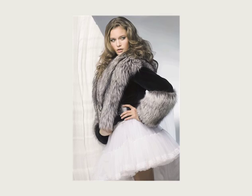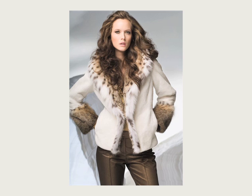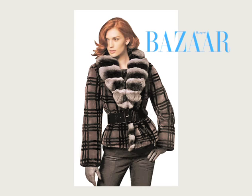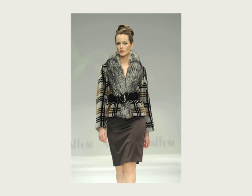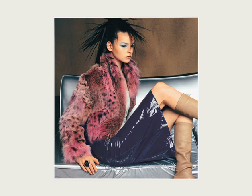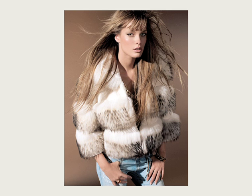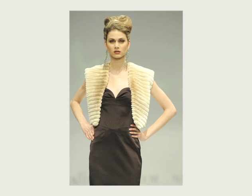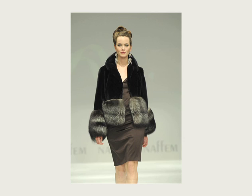Our abundant collection continues to grow by leaps and bounds with world-class selections, including designs by Musi, which was seen last season in Town and Country. This year, look for us in Harper's Bazaar, expanding and incorporating new trends, including multitudes of colors intertwined with knitted and natural fur, leather, and cashmere, allowing us to offer our customers a selection second to none.